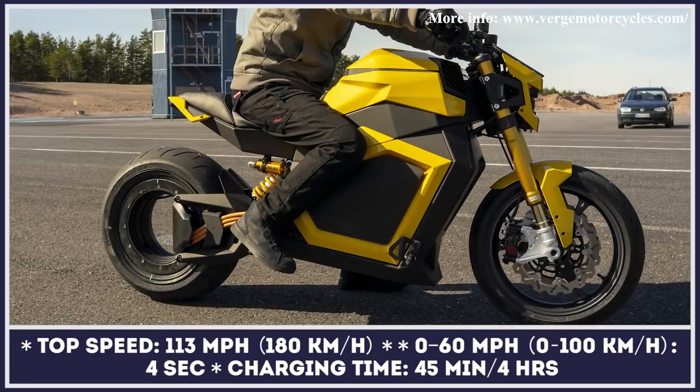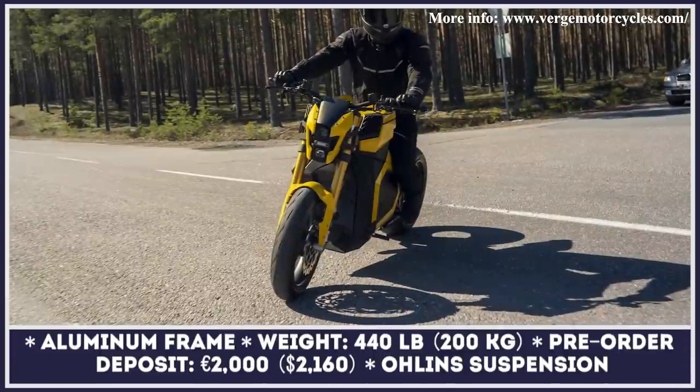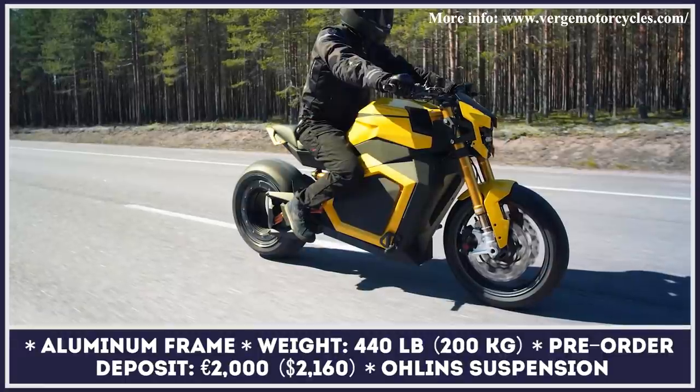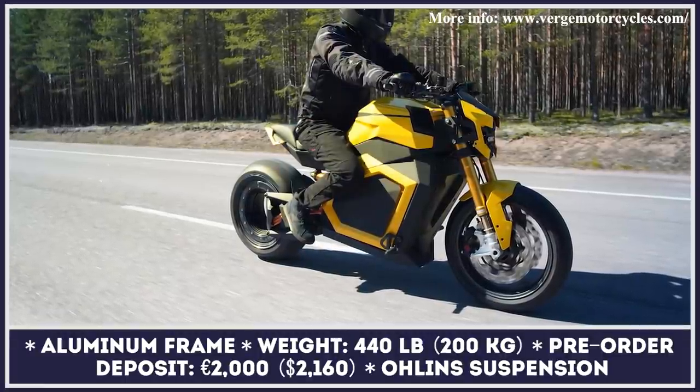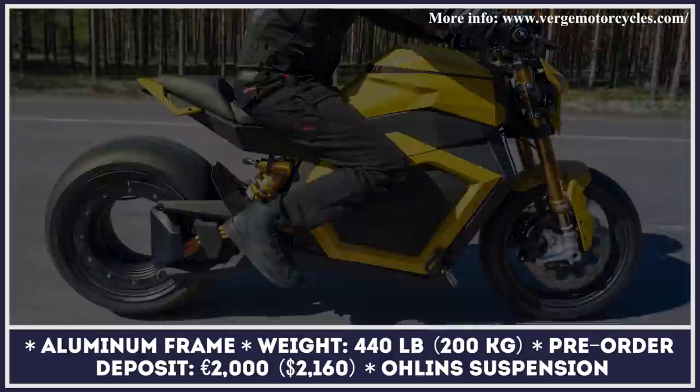Despite its large battery pack that ensures carefree range of up to 188 miles, the Verge TS keeps its weight at acceptable 440 pounds. Preliminary announcements indicate that the sports bike will get Brembo brakes, high-spec suspension, and 45-minute DC fast charging capability.